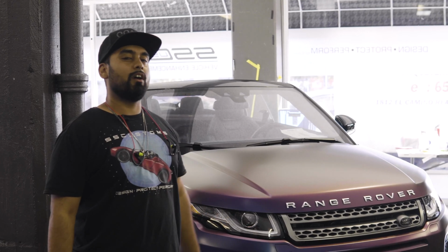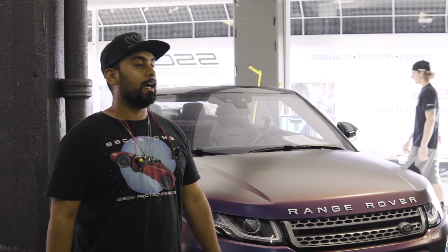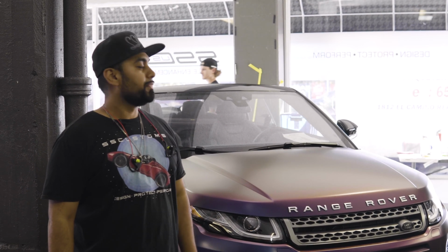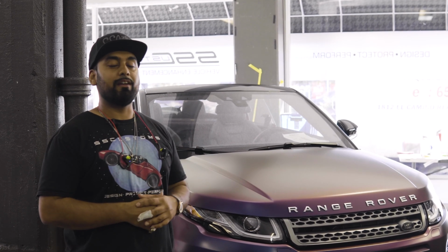And right now we're working on this Range Rover Evoque convertible. I haven't really seen one of these up close until now. And the color we're doing is actually a color flow, color by Avery Dennison.